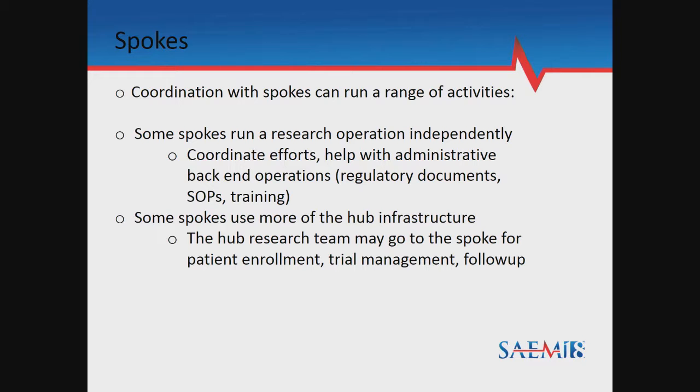Now, there are also some spokes that use more of the hub infrastructure. The spoke might be a community hospital where you want the hub research team to come there, for example, and enroll the patient. So there are many places that have the hub as a research team that goes to local spokes, does the enrollment, does the paperwork, does the regulatory documentation, and there your spoke is really a location, a supportive environment, but they're not managing their own research infrastructure. They're counting on the hub team to do it.